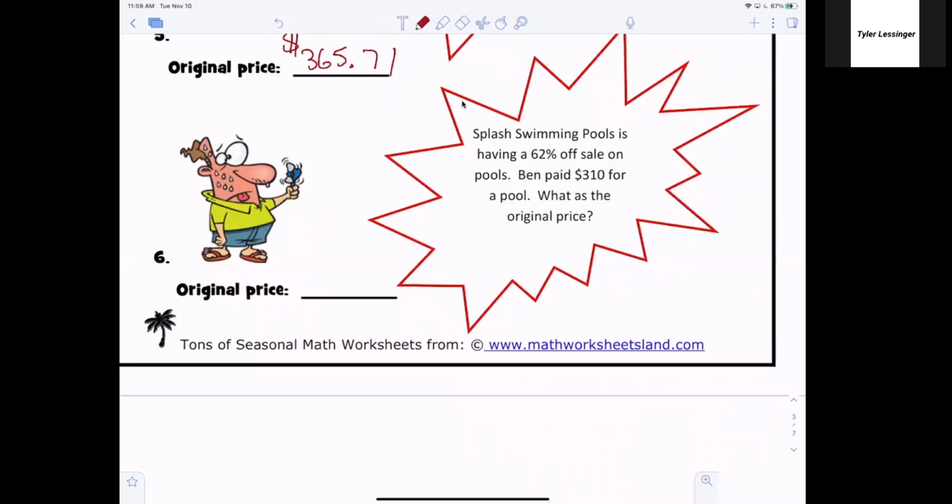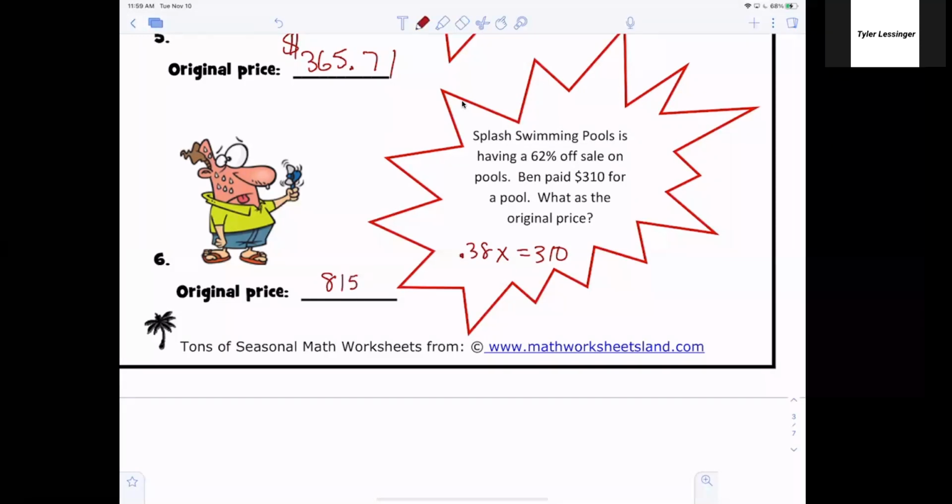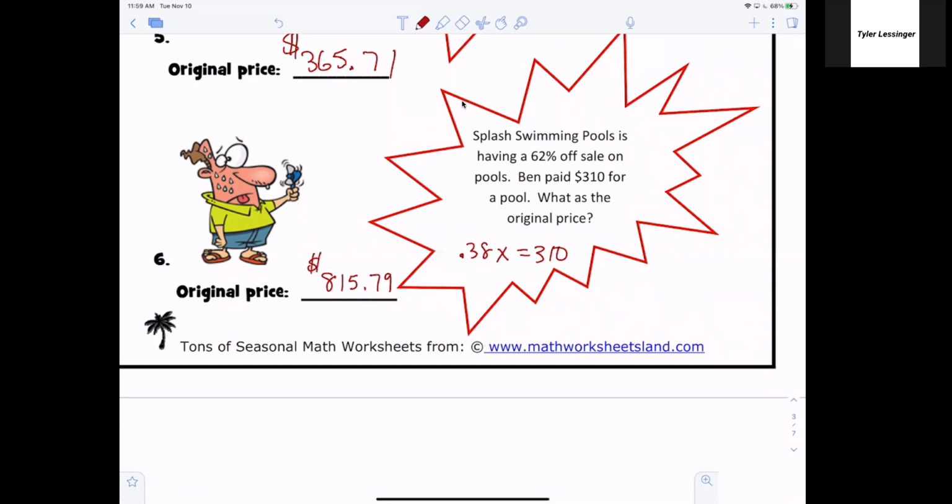Okay, Molly. How did you get that? Use your calculator, kiddo. Don't worry about it. Exactly. Hold on. 800 what? $815 and 79 cents. Is everybody okay with that?